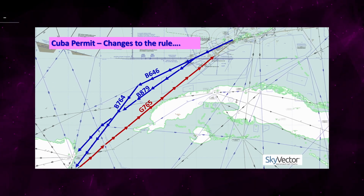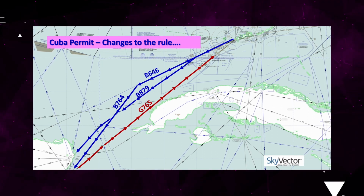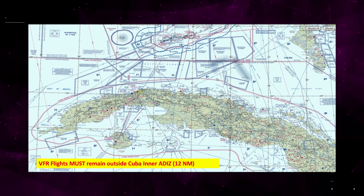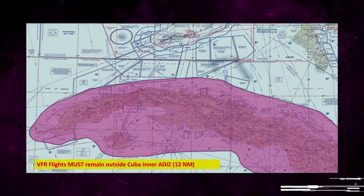You can obtain Cuban overflight permits at any time by going to the CST Flight Services main website. If you plan to fly around Cuba under VFR while inside their airspace, you must remain outside their Inner Air Defense Identification Zone, or ADIZ.